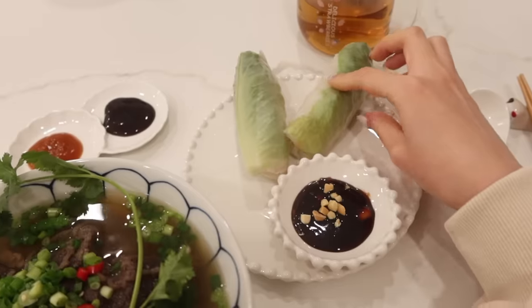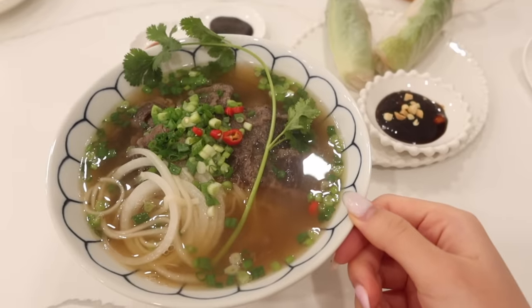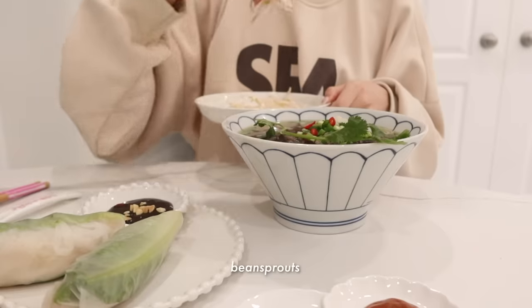I love these rice rolls. I always order these at the pho restaurant I go to. For dinner, I'm having homemade pho and shrimp rice rolls. My mom tried to make it just like the pho restaurant we go to.